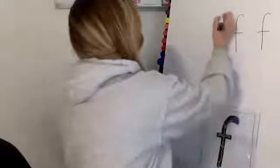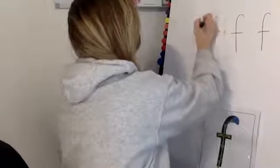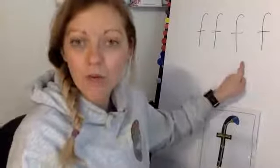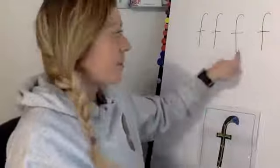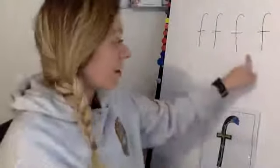I'm going to keep practicing while you do yours too. Brilliant job. How many times did you write it? If you only wrote it once, have a go and write it another few times. I've done one, two, three, four times. Can you write it four times? Good job. If it's still going, just keep going until you've got it four times.